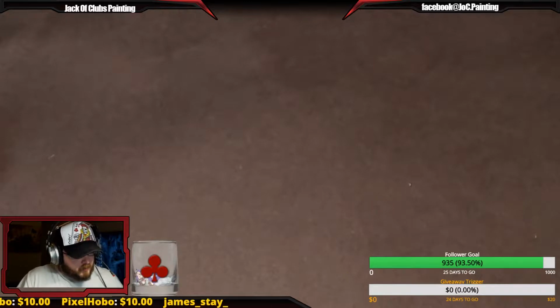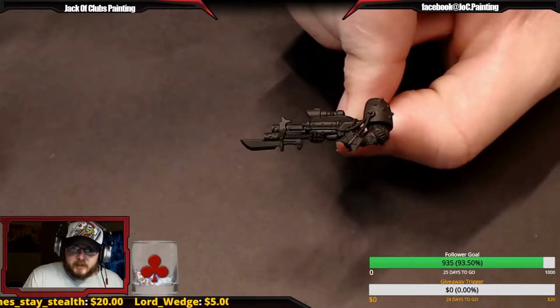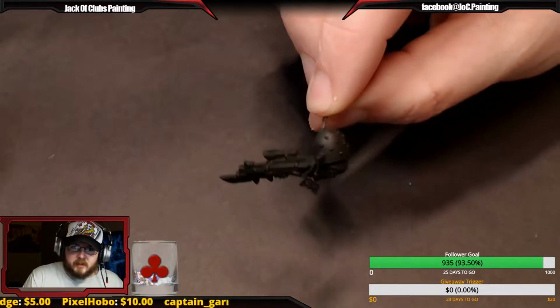I didn't want to go overboard with it because he's already got a ton of cool stuff. And then just a little Dark Angel's pendant hanging off of that rope right there, put onto one of the studs on that shoulder pad.